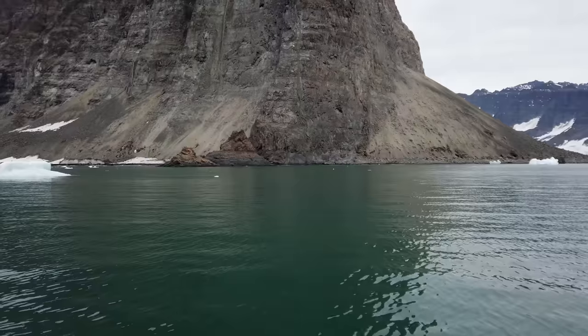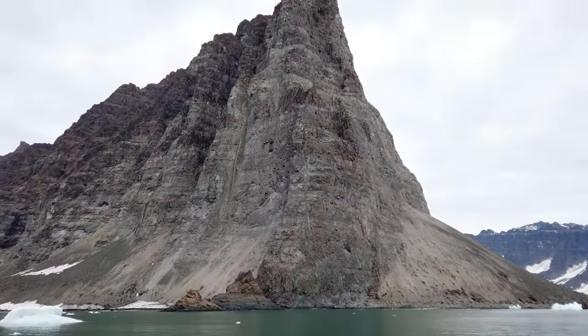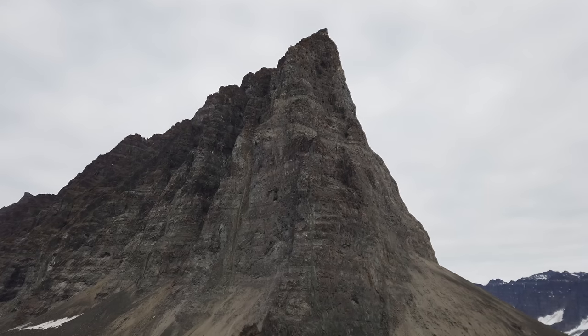So we are sailing around in the Zodiac and just stopping at different icebergs. And as we're moving through the fjord, the mountains are changing quite drastically in their shape. So depending on the perspective you're seeing, this one here just is incredible. Like, the mountains here are just so dramatic.